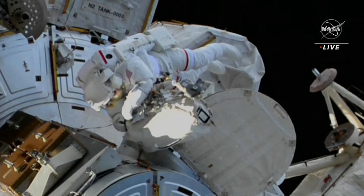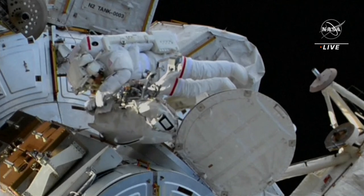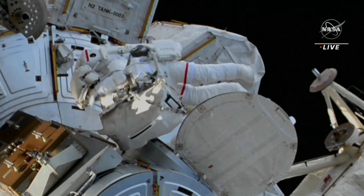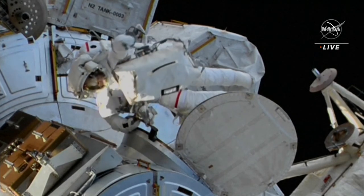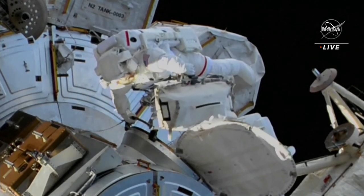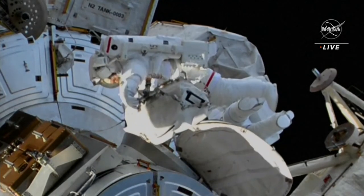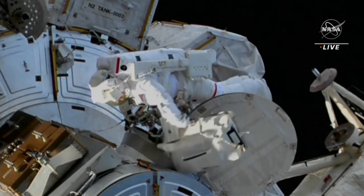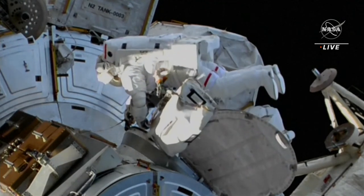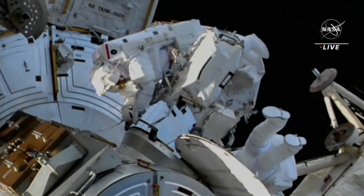Okay, copy, Sultan. You can now turn on your HECA. That should be better. See, green LED HECA. Okay, we copy your HECAs on, and just a quick note to congratulate the UAE for having their flag on an EMU outside the International Space Station for the first time. And gentlemen, you can get set up for your buddy checks. Thanks so much. All right.